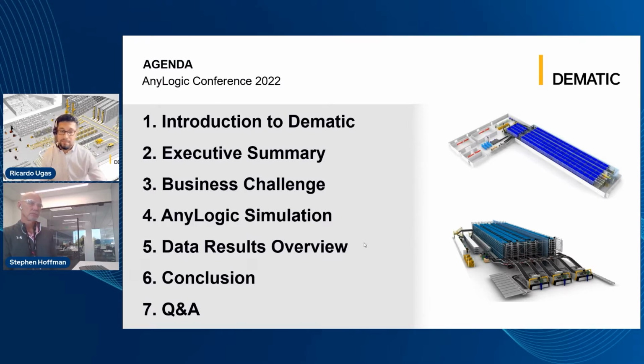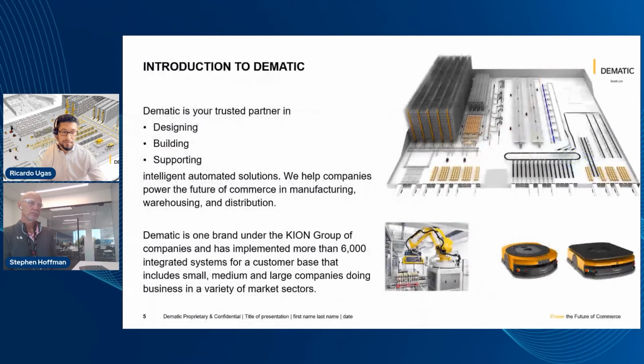So to start off, Dematic is a trusted partner in the warehouse automation industry. It designs, builds, and supports intelligent automated solutions. We help customers power the future of e-commerce through manufacturing, warehouse, and distribution through material handling equipment. So sorters, conveyors, palletizers, storage and retrieval systems, AGVs, robotic picking, and so on.